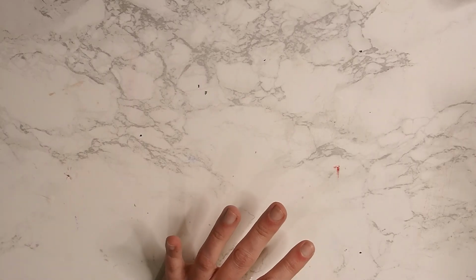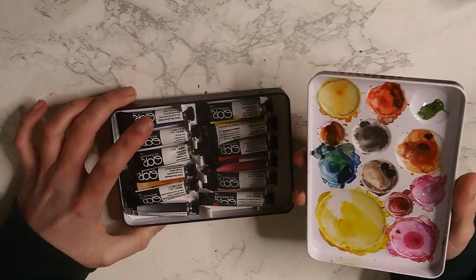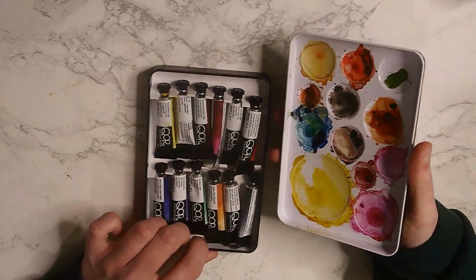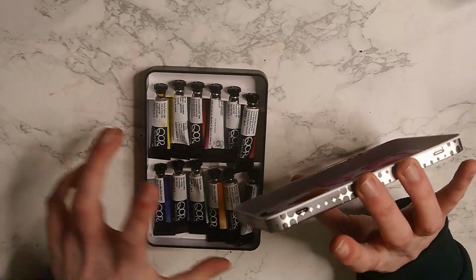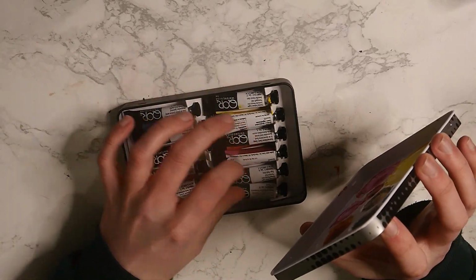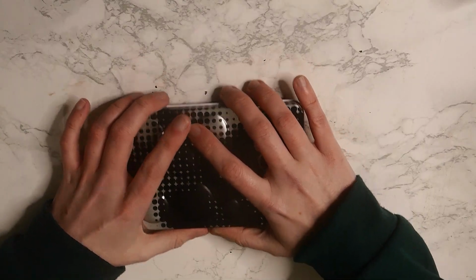So next palette, let's have a look. Let's go behind me. Here is one that you might have seen recently, and this is the Core watercolour set. I did a review on Core paints very recently. It's quite an old set because it has some discontinued paints in here. But this was super fun to play with and I really enjoyed the end result. I'm not going to dwell too much on this one because we've only just seen it, so it's still very fresh in my mind.